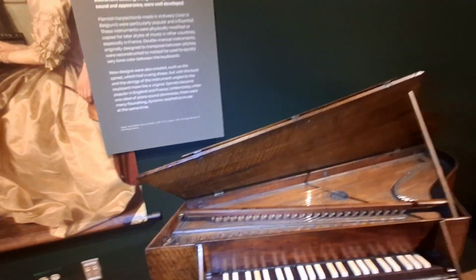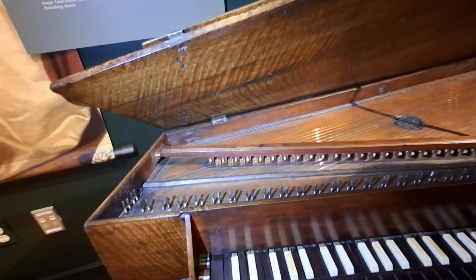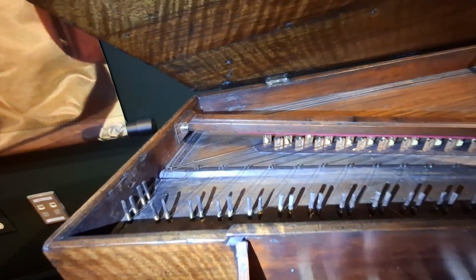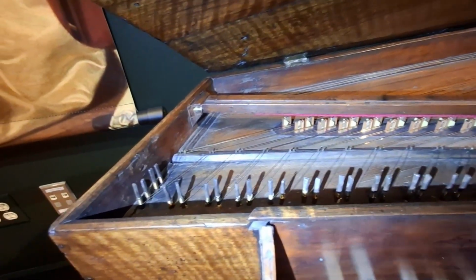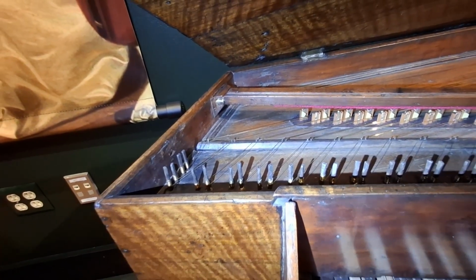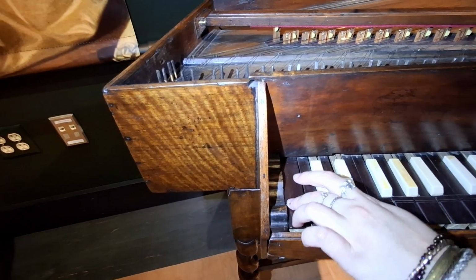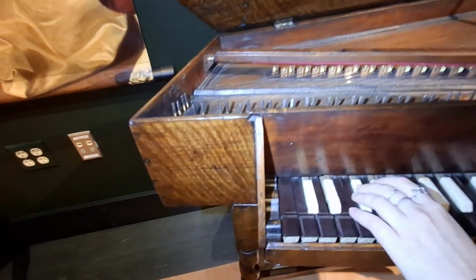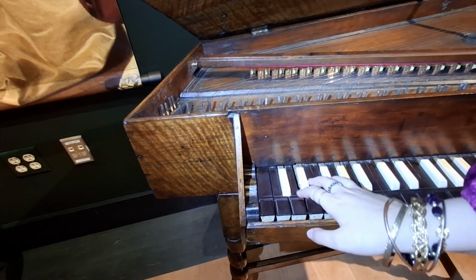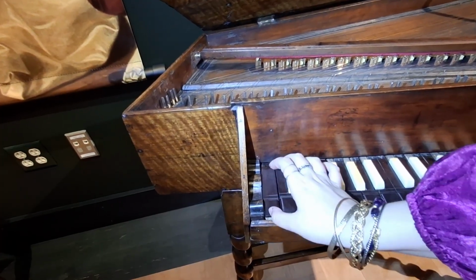Awesome. This is kind of an interesting instrument because it does have what's called a broken octave. Can we actually hear it? Yes, I can show you. In the bass here, which basically means that as we go down chromatically... I don't know what that means. Regularly we'd have a scale like this, right? We go straight down. And here, we go actually up.